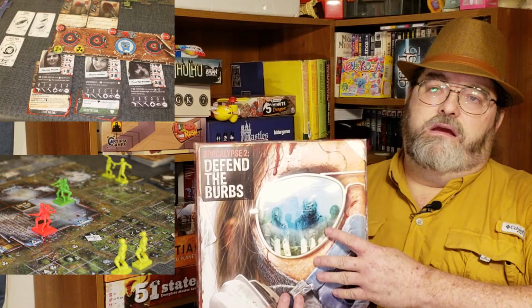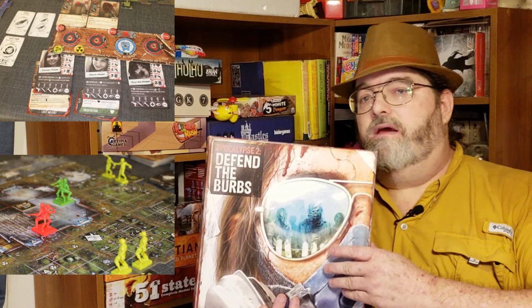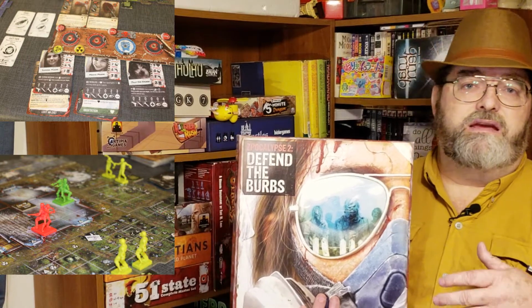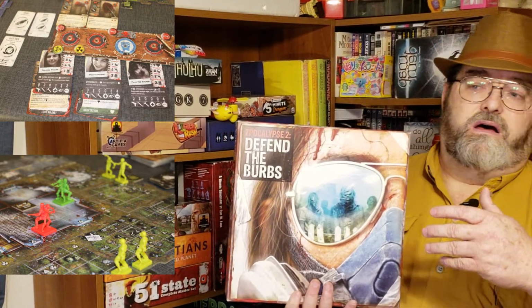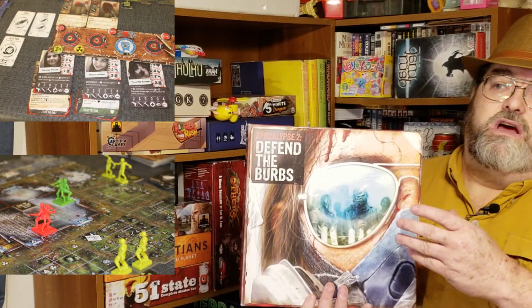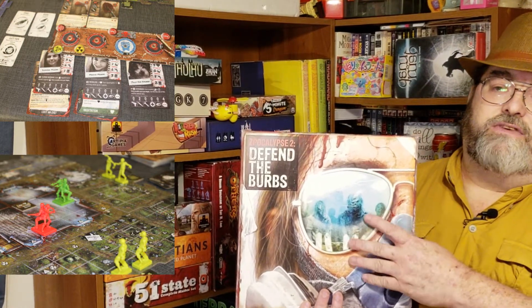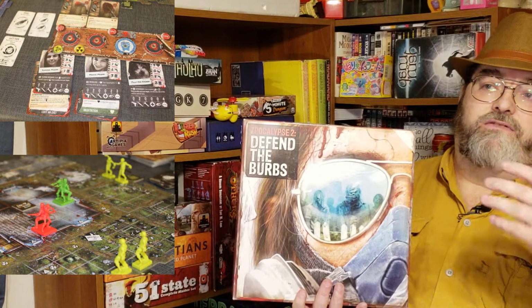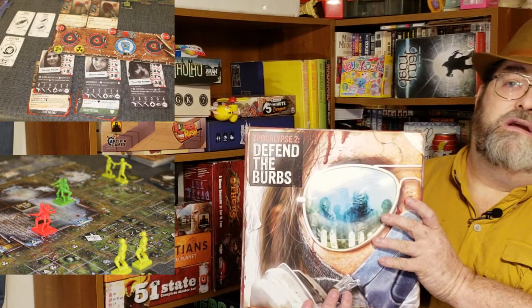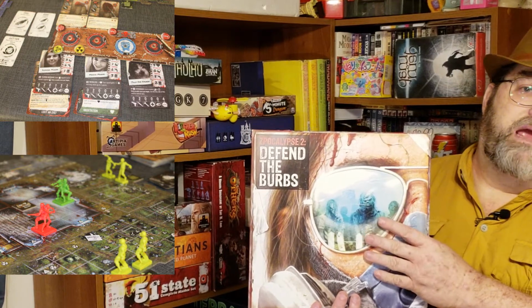During the day, you will upgrade the different stuff. You can set up barricades. You can build watchtowers and all that, and you can scavenge, get food, and you're trying to survive. It's trying to survive every night after every night, and it's got a little adventure pack booklet. So it's like a little campaign mode.